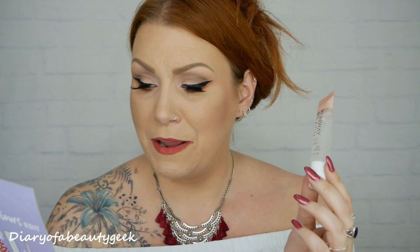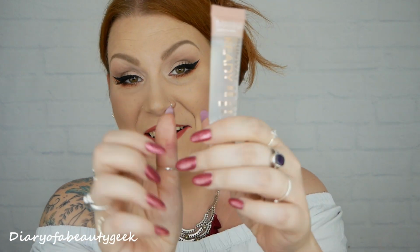As a bonus, it smooths skin texture and minimises the appearance of pores and fine lines as well. Oh my gosh, that is weird. I've never tried anything like that. I'm curious to see how that goes. Definitely curious to see. So yeah, a bit different there.